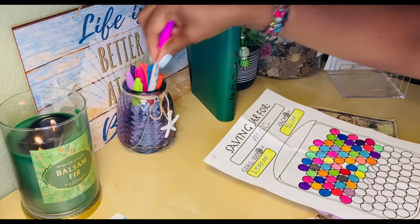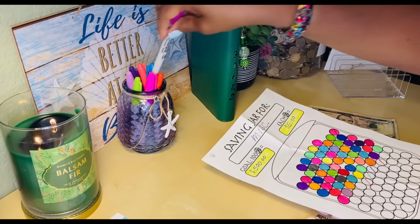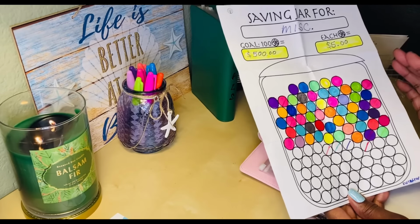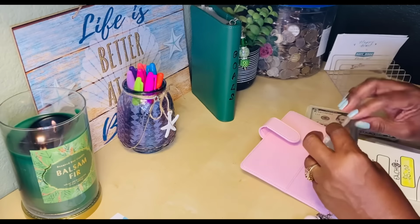Just coloring in my little gumballs. I'll color them in off camera. Okay. And so the savings jar is over halfway done, which is wonderful. And so I'm getting closer and closer to getting this one finished.